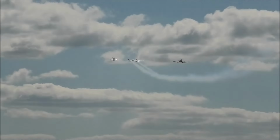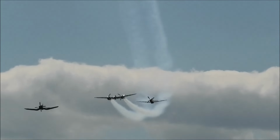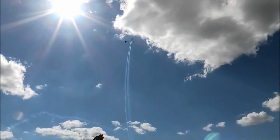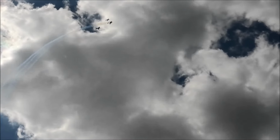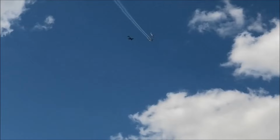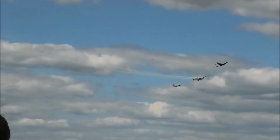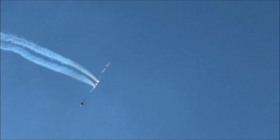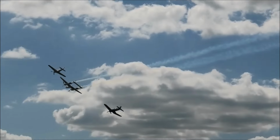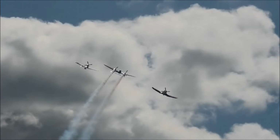Sun popped out just at the wrong time there, certainly for all you photographers trying to get that second picture. Formation loop. The DC-6, the B-25, the Lightning, the Mustang and the Corsair, so rather envious of his job. Doing a grand job doing this routine. Expertly piloting the P-51 is Eskil Amdal.